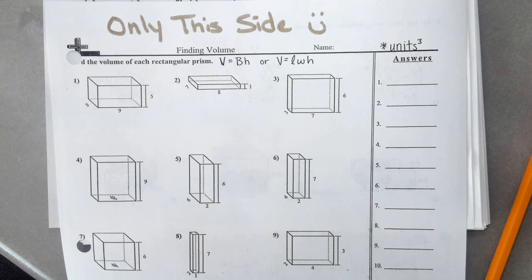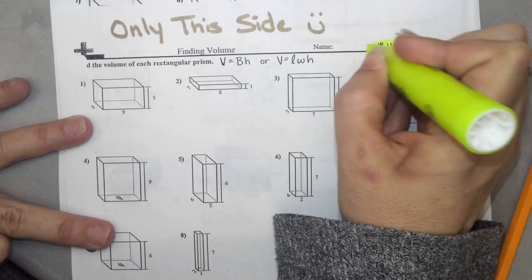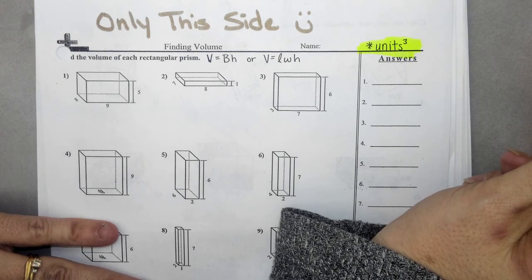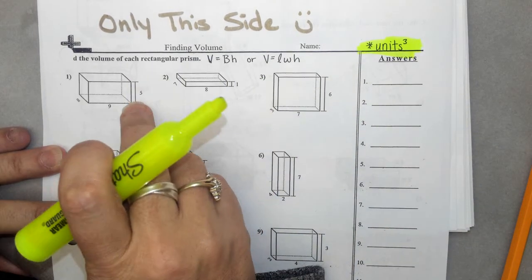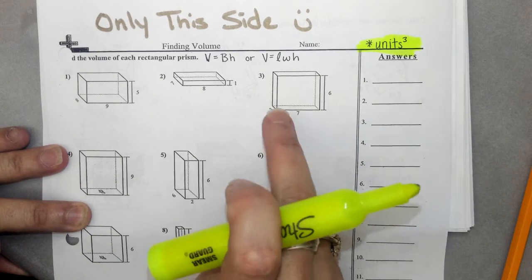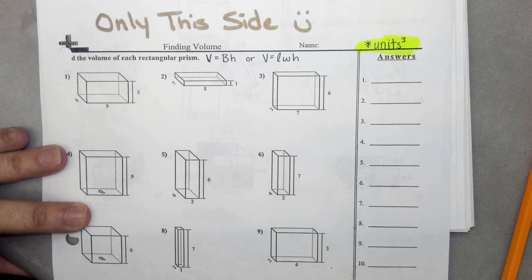You're doing the volumes. Some are just the big B, little h. Some are all three. Then, when you get done with the numbers, look up here so you don't have to ask me later. It says it right here. There are no units, so they want you to write units, just the word units, to the third. If you want to write them here, you can, but you can leave them here. There's no inches or feet or yards. So you write whatever your answer is, units cubed, showing me all the work and the formulas and all that good stuff.